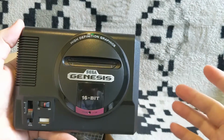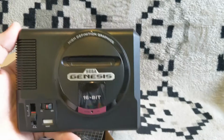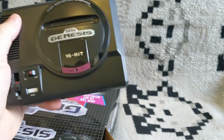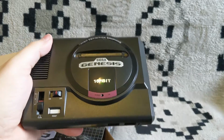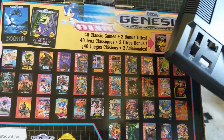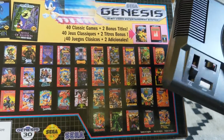So I have heard about this guy having some sound issues from the diehard fans of the Genesis. So I'm honestly wondering if I'll even be able to really notice too much of a difference, because I'm not the biggest Genesis diehard. Like, there's games on here I love, like Phantasy Star 4. I absolutely adore that game. And I've played a ton of Sonic, so I'm just wondering if I'll even be able to tell. Like, probably in Street Fighter. Street Fighter 2 would probably be the biggest one I could tell if there's something wrong in.